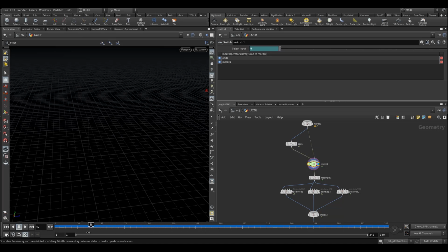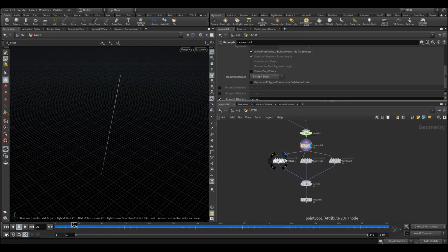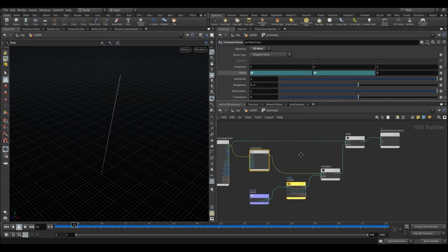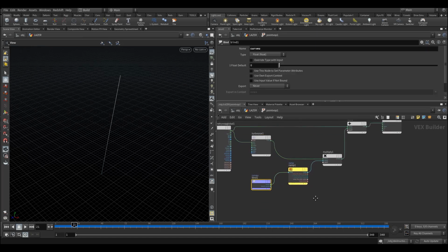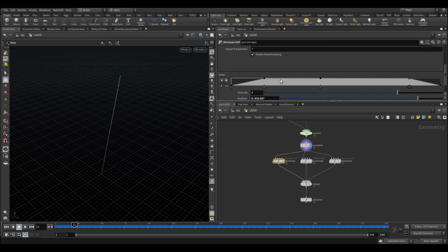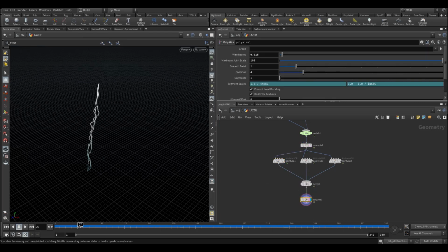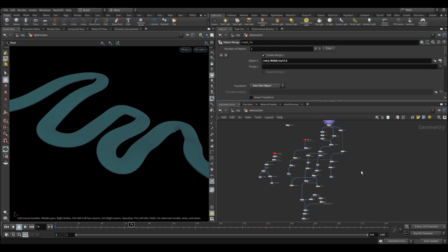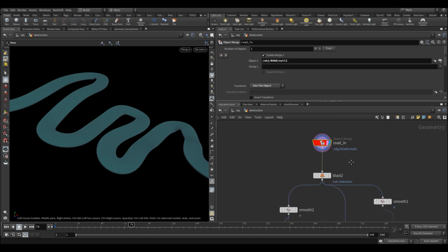I resampled this line, made some copies of it with a different animated noise in point warp. I also used curveview attribute to make sure every laser starts from the same position and doesn't have any noise in the beginning and in the end. I merged them together and made them thicker with a polywire node. So the laser is ready, and now we can make the destruction simulation.